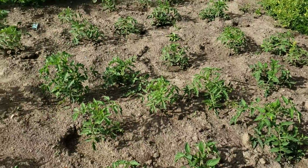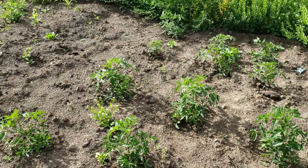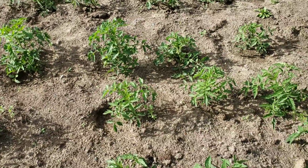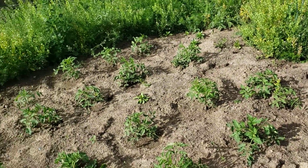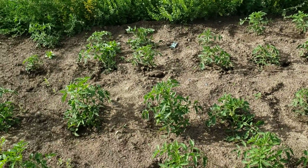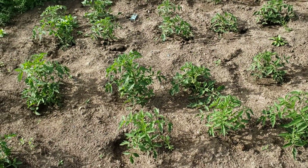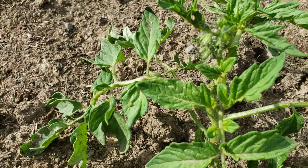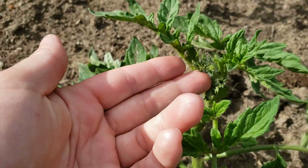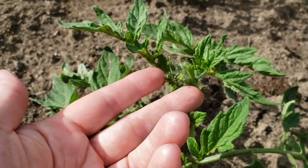Over here, this is my block of promiscuously pollinating tomatoes. So they're originally from Joseph Lofthouse, and they're just starting to come into flower. Well, everything got planted late. Those are going to be some pretty spectacular shapes of flowers.